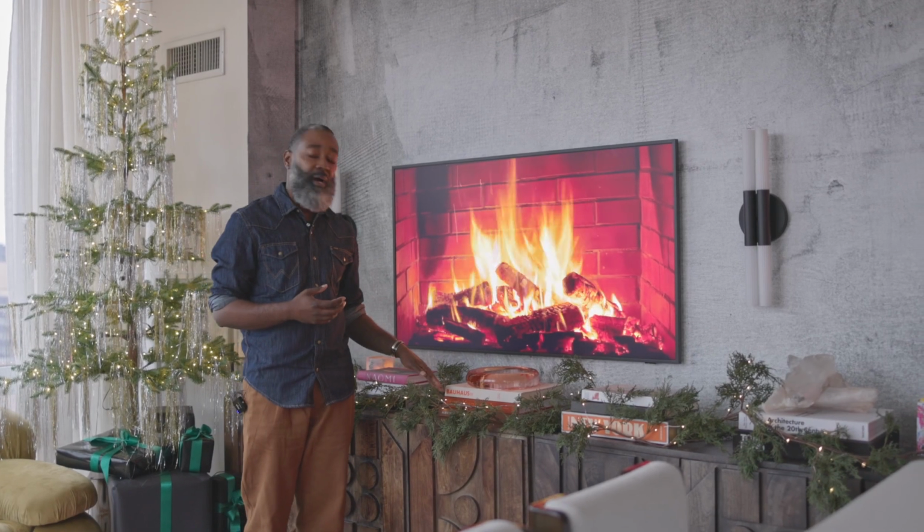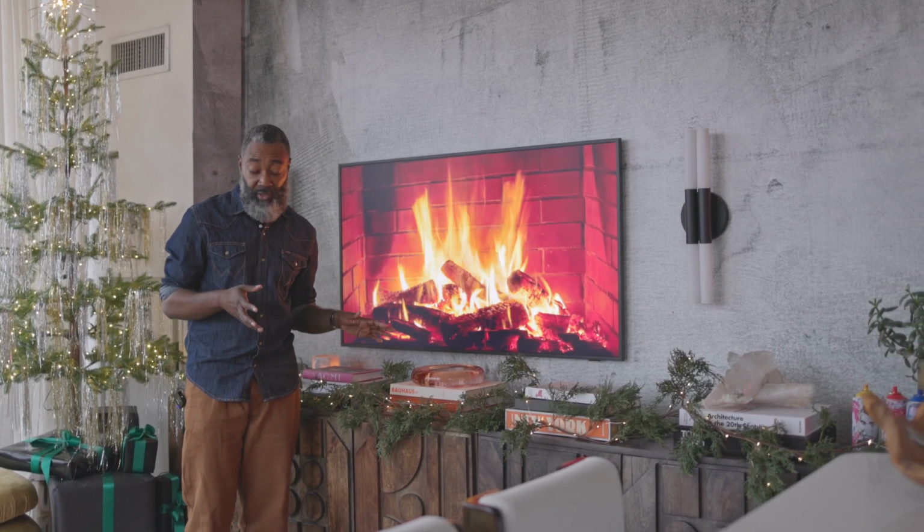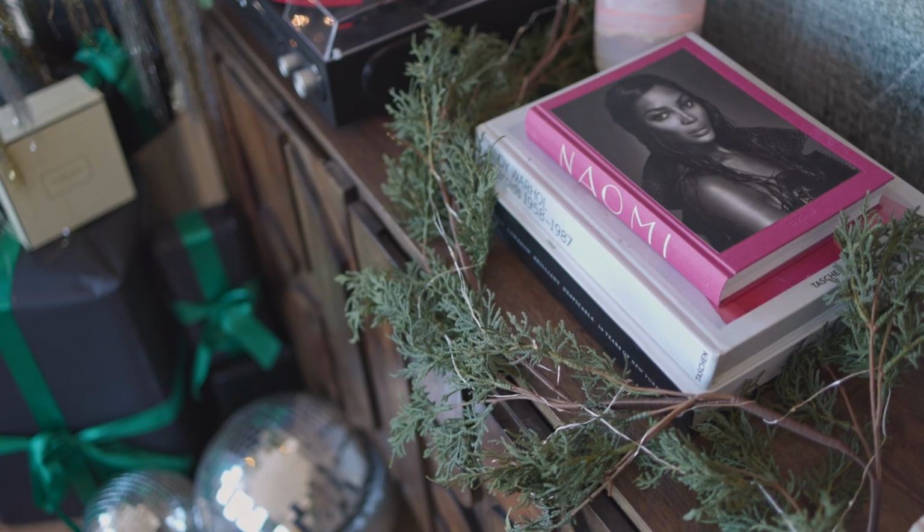And then I went on Amazon and just got twinkle lights, and they're battery operated, and you can do a lot of different things with them. Like, you can do a whole light show with these lights.